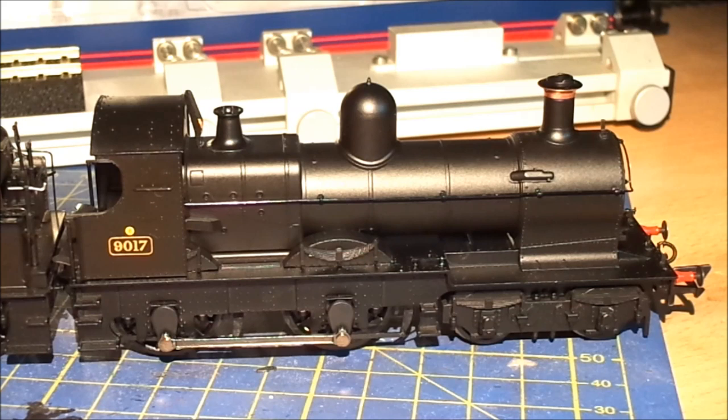But anyway, the chassis of the body is actually die cast. The main boiler and cab are injection molded, as well as the back head. It's got some nice additions to the top, and a separately fitted safety valve and dome. Also got a whistle shield as well, shielding the whistles in front. Got nice rivet detail on the cab roof and the smoke box. It's not as pronounced as some locos have.